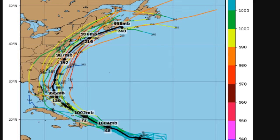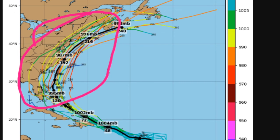GFS spaghetti models, and most of them are actually going up the East Coast, so there is definitely big uncertainty of where this is going to go right now. We can't really pinpoint whether it is going to go up the East Coast or just make impacts on portions of Florida. But for the forecast right now, it is going to make impacts in Florida, but does have a pretty decent chance of going up the East Coast and making impacts on a lot of these East Coast states.